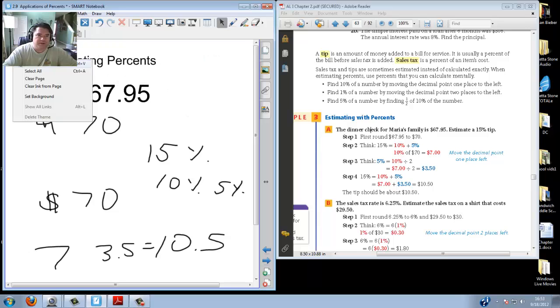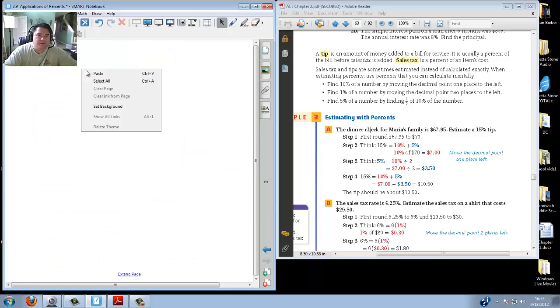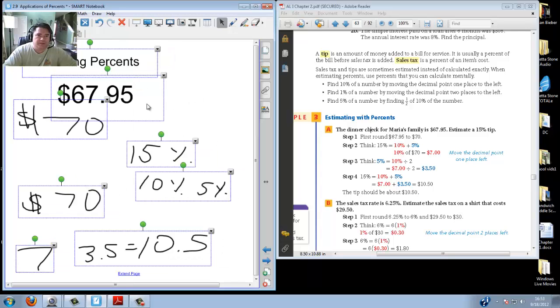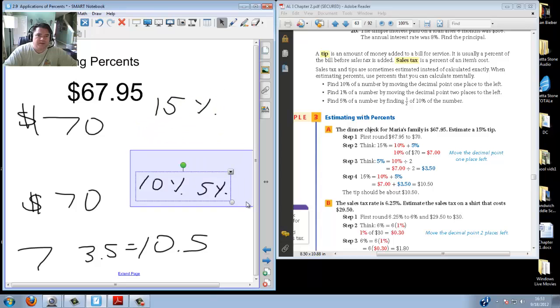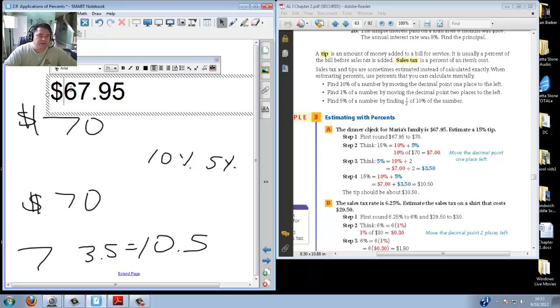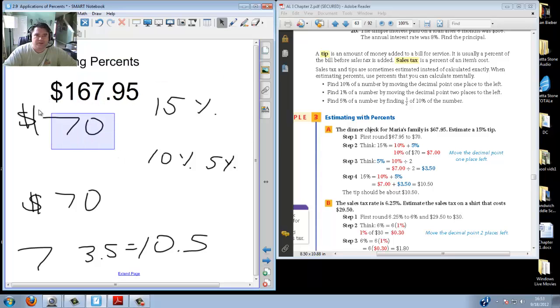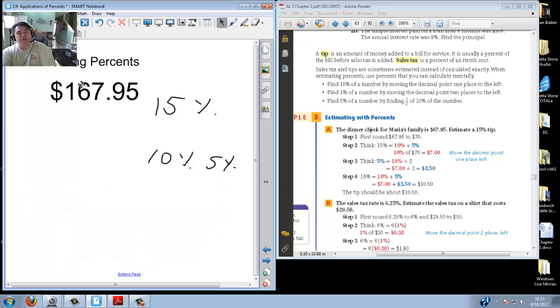Alright, let's try another one here. Select all. Copy, paste. You try. I want 15% again. So you can keep that 10 and 5%. Estimate the tip on $167.95. Go ahead. You try this time. Feel free to pause and give it a go.